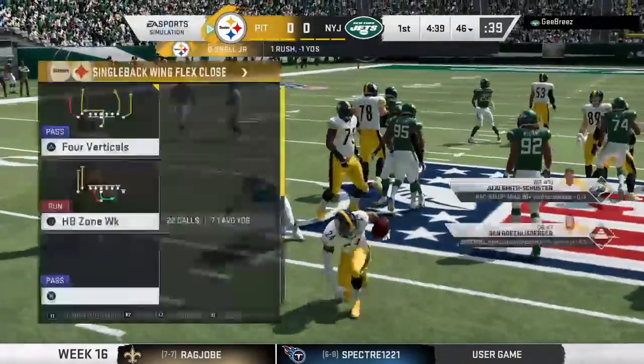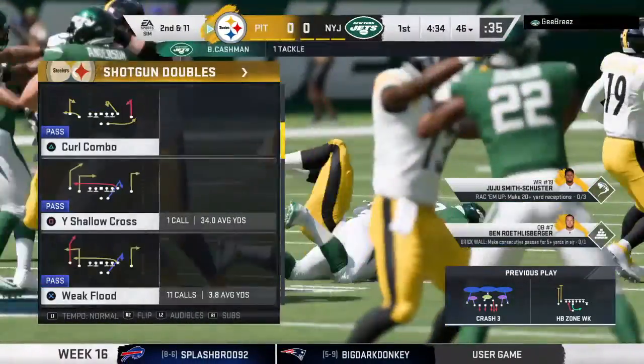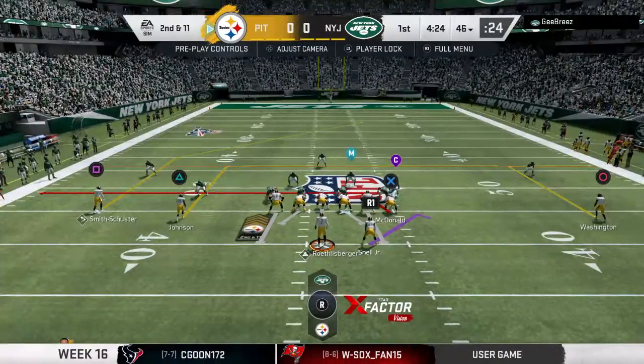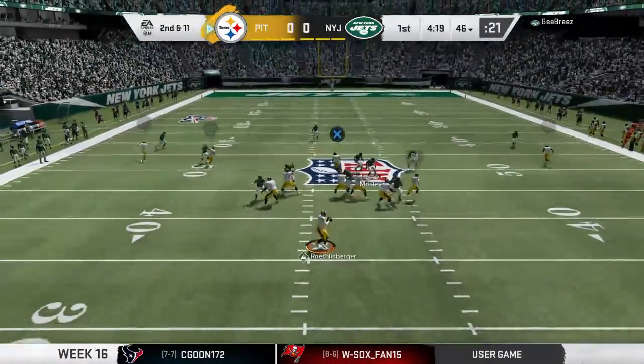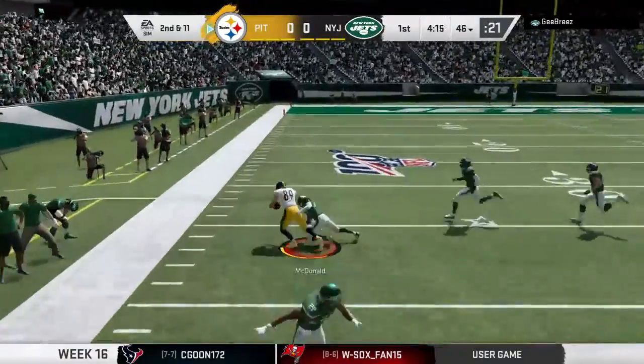Here's a run on first down that won't even get back to the line of scrimmage. He will lose a yard. 2nd and 11. That's a tough one right there. He ran right into the teeth of the blitz as the linebacker was freed up in order to stuff that one for a loss. I think quarterbacks got to see that. Got to find a way to audible into something a little more advantageous.